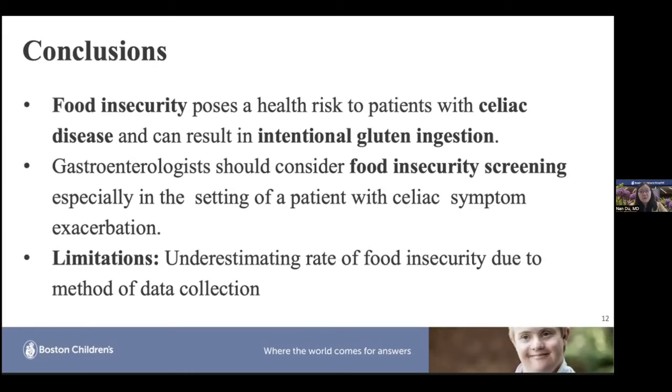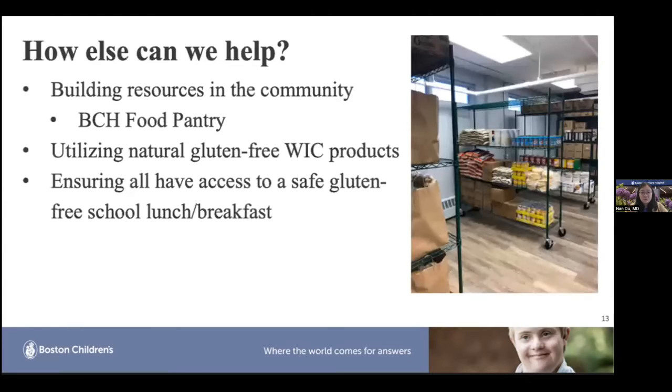Now I don't want to end the slide on saying that we have identified that this could potentially be a concern. I also want to highlight the things that we're doing now that we've identified that this could be an issue, things that we're acting on, and how we are screening more of our celiac patients in clinic and referring them to different resources.